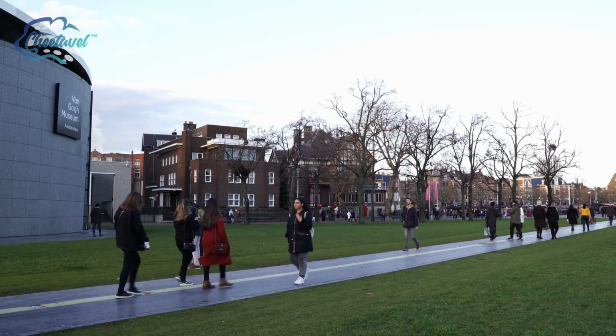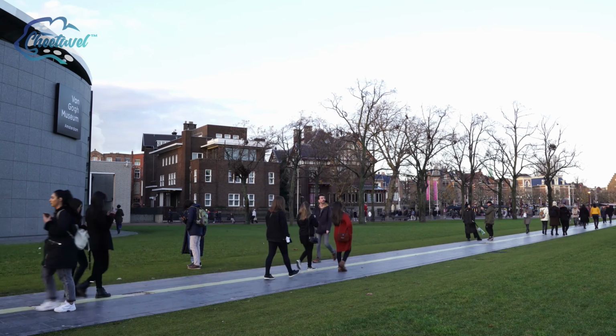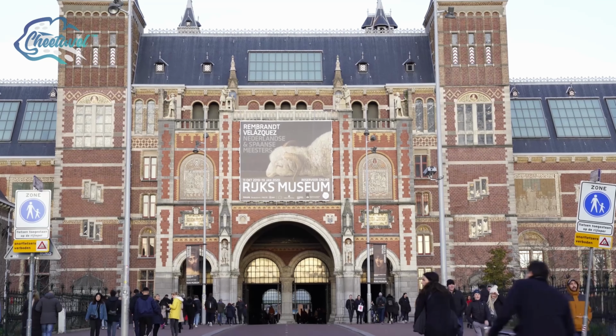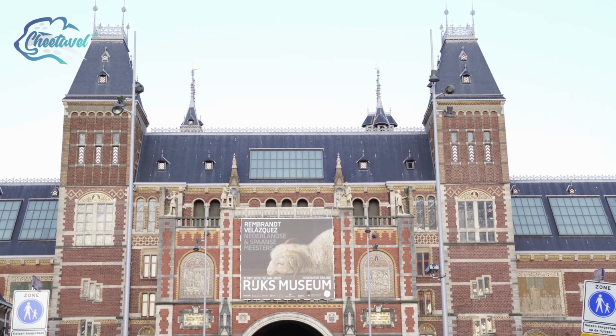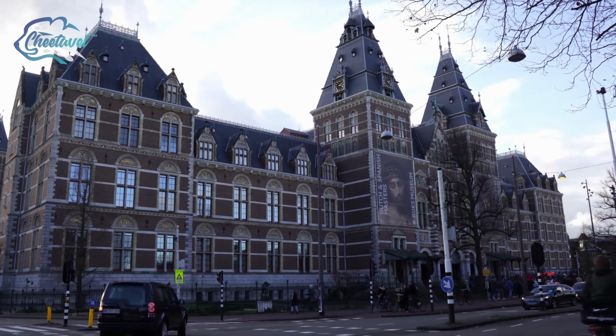Amsterdam is brimming with all kinds of art, and you can see a lot of the city's best all in one district. Here you will find three of Amsterdam's best museums.